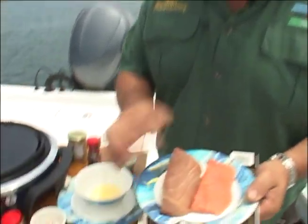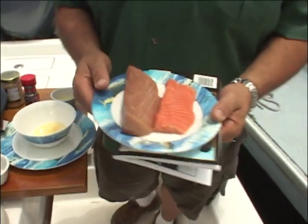I'm gonna show you, we got two little cuts here. Got a salmon and got some yellowtail here. And they're from two totally different trips caught in the same time this summer. And what we're gonna do is go ahead and show you a simple dish, a little bit different, spice it up, and show you how to do it.